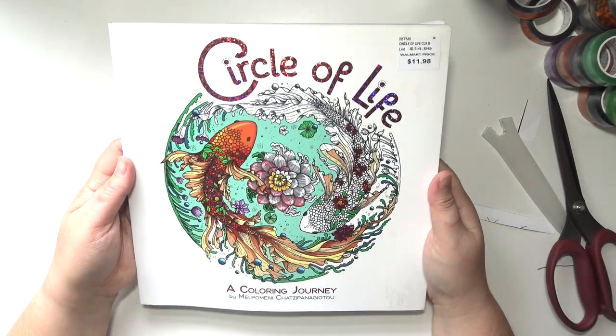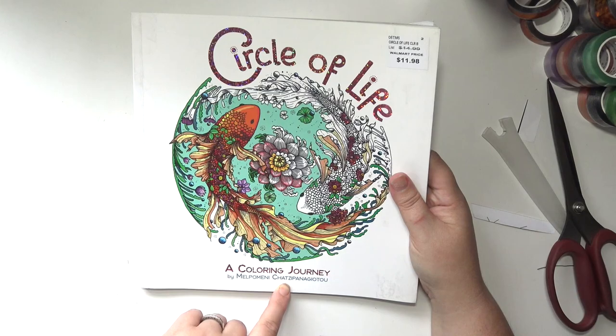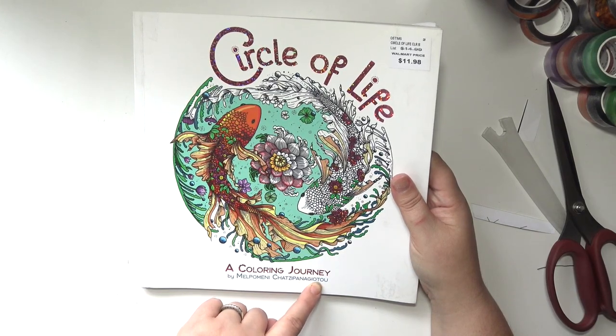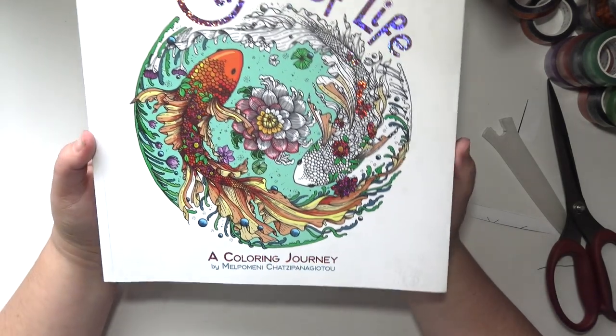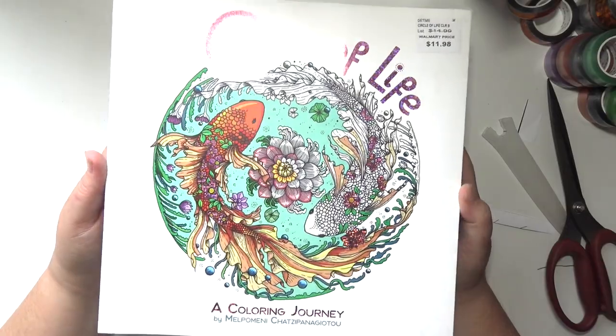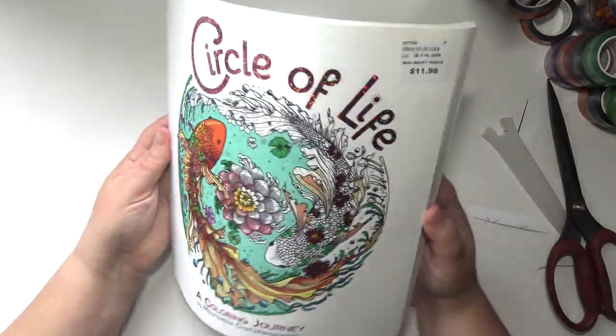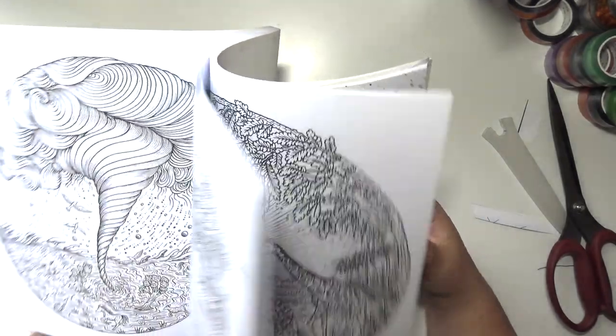This is Circle of Life, A Coloring Journey by Melpomene Chatsipung. Nope, can't do it. I'm sorry, I'm going to butcher that super hard. This cover is so gorgeous though, like the foil on the cover. Yes, have not colored anything in here though because I'm terrible.